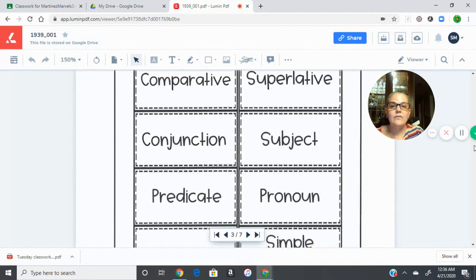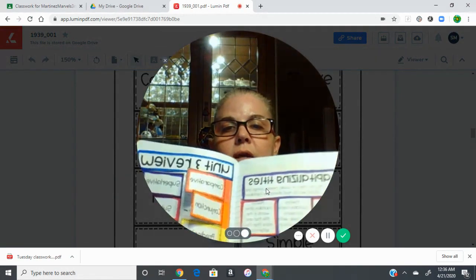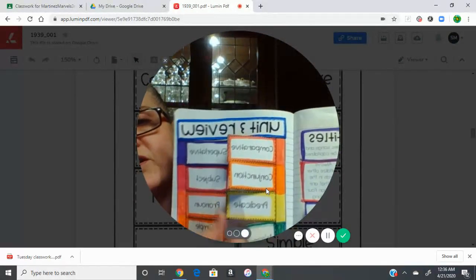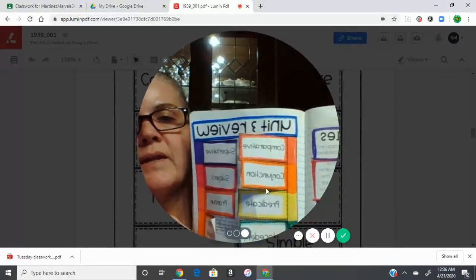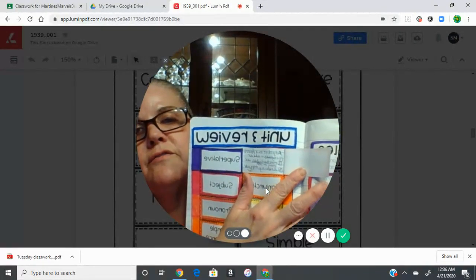You're going to cut this out, separate the windows, and then you're going to be writing underneath them. And then gluing it into your grammar notebook. So I've put mine in there. Give you a little example. Mine's kind of a little bit messy. Get my picture to be a little bigger. All right, so I decided that I wanted mine to be colorful. So I took some markers and I just outlined everything. So this will be your Unit 3 review, and we're just going to be writing under the flaps.